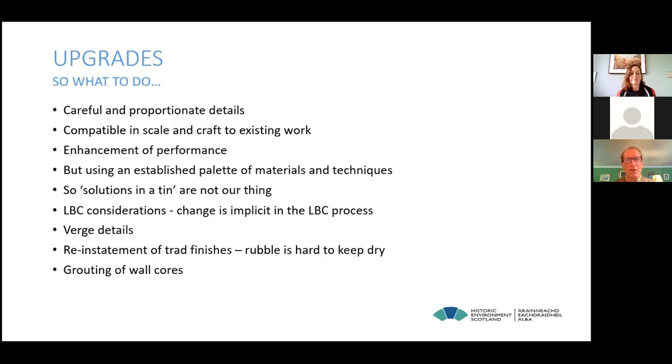So we're increasing the performance of certain things. So we're talking drip details and that type of provision. I don't think solutions in a tin are our thing. Waterproofing masonry elements is not the whole story, and it's the bits in between that the waterproofers don't cover. Yes, stone does break down and degrade over time under certain conditions, but it's not a wholesale thing, and it's not a factor of time on a single piece of geology.